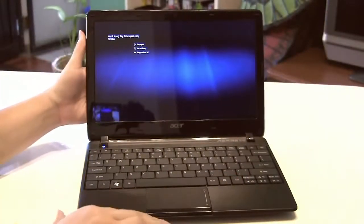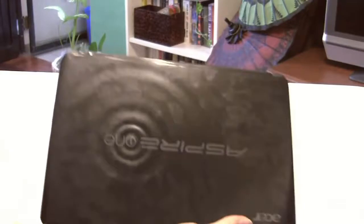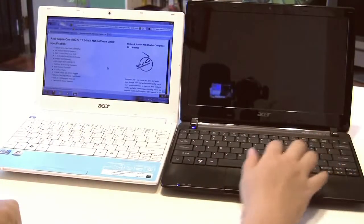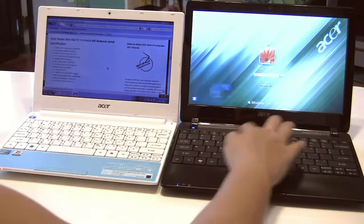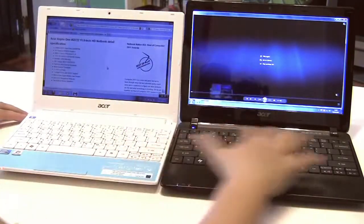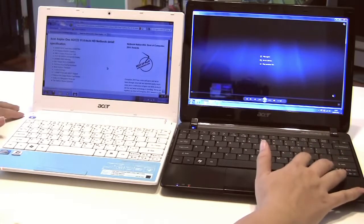So if you're looking for something that is kind of productivity driven, the 11.6 inch form factor is bigger than the 10.1. So if we put these two side by side, you can see here that this has a larger screen size, thinner bezel. This is a full-size keyboard, and I'm actually very happy with this keyboard. It has a little bit of flex, but no problem in my typing experience whatsoever.